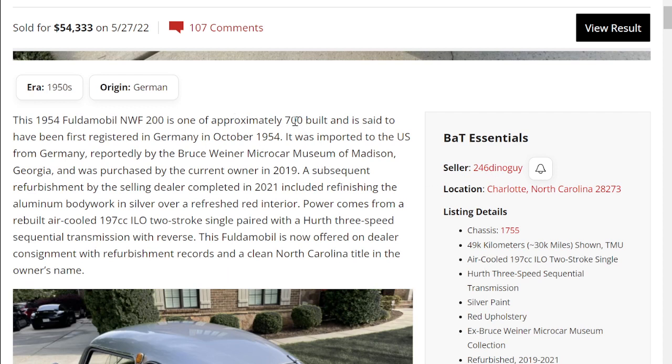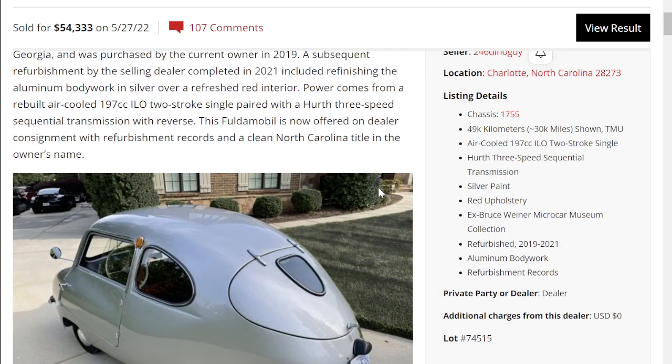So one of 700 built, first registered in Germany back in 54. It was imported to the US by Bruce Weiner. Bruce Weiner had a microcar museum in Georgia, and that shut down a few years ago, but his website is still available. Now, the other Fuldamobil that I know of in the U.S., I know this is not the only one, is in a restaurant on display in Orlando, Florida. It's the only other one that I personally know of.